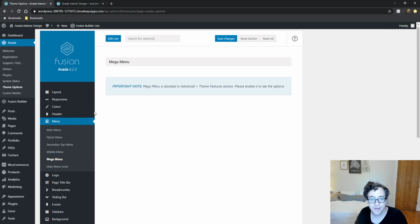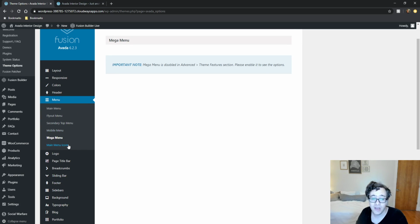If you have mega menus enabled, you can build mega menus. This particular demo does not have them, but mega menus allow you to add a whole level of extra flexibility. You could choose to design a menu essentially with a page and use that as your mega menu structure. I'm not that big of a fan of crazy mega menu designs, but you do get a lot of flexibility.